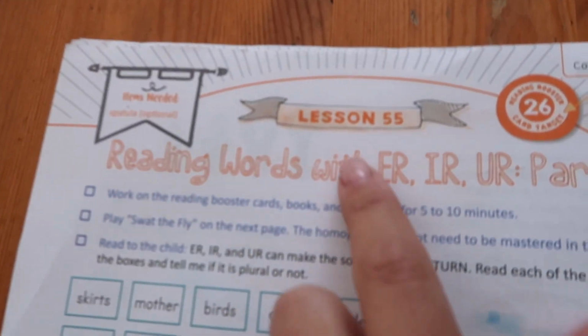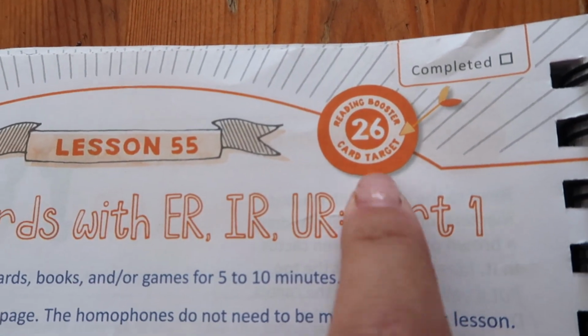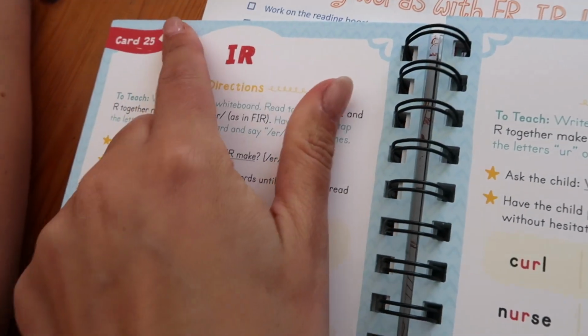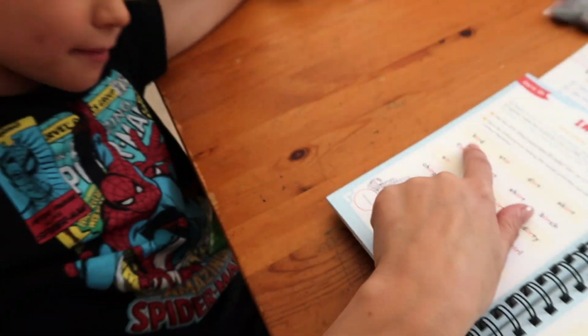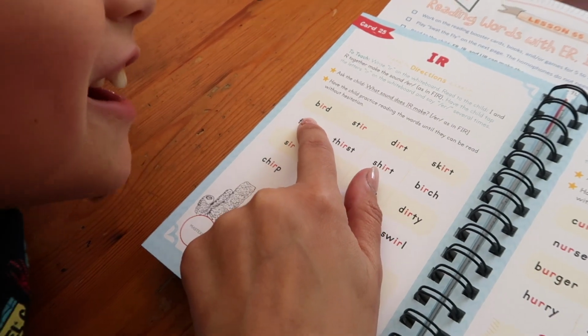All right, so we are gonna look. We are on lesson 55, and it says right here that our target should be that we're around reading booster card 26. So we actually have 2 to work on today. So we are gonna work on 25, and then we're gonna work on 26. So let's go ahead. Do you know what IR says in these? Bird. Well, that does say bird. You're very smart. But what sound does IR together say in the word bird?